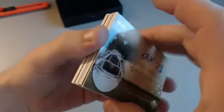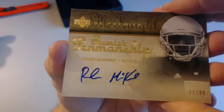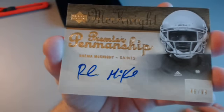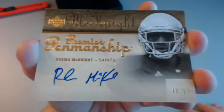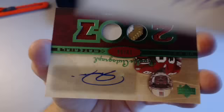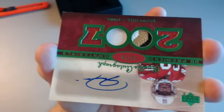Actually, it might be 6 total hits. Yeah, it's 6 hits. Oh, it is 6. Okay. 46 of 99, Rama McKnight for the Saints. Step Jeff, a rookie autograph. First auto relic is going to be for the Niners.